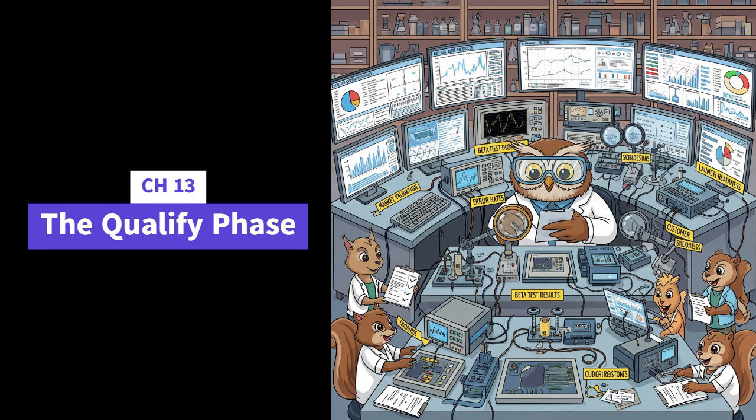So it sounds like beta results aren't just interesting feedback, they're fundamental to the launch decision. Absolutely fundamental. They're a primary driver. Our sources even detail the specific inputs and outputs for a beta test, showing how structured and data-driven it really is. It's not just a casual thing. Far from it. Okay, so we've put the product through its paces with market validation. Now we move to the second major bucket, launch preparation.